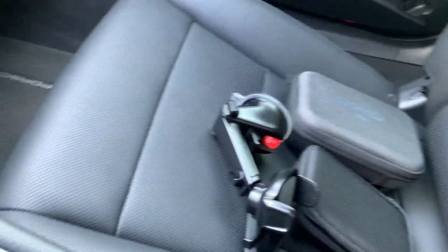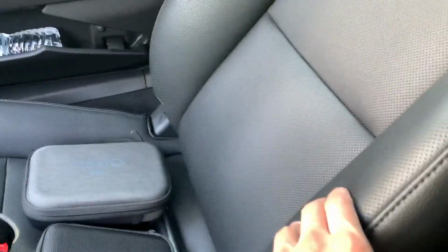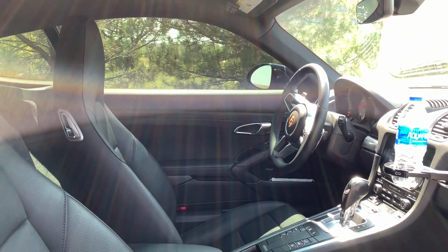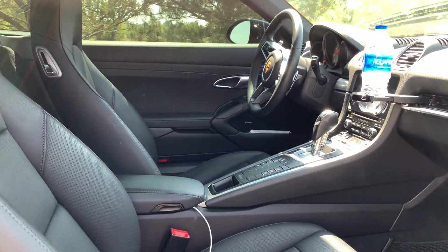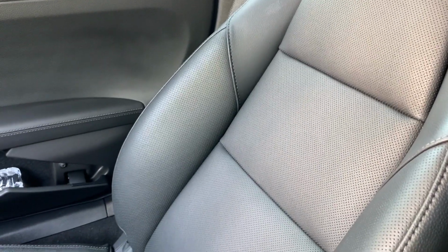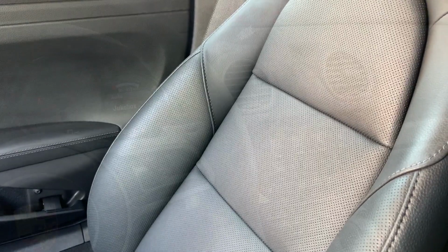You can see all of my recording equipment here, but the seats are pretty well bolstered. The sides obviously feel very racy. They're pretty tough, I will say. And these are not the Sport Seat Plus, which are fancier, feel a little more plush, and have some more features. Otherwise, this one is just your standard sport seats, and they feel good, but nothing really to write home about.